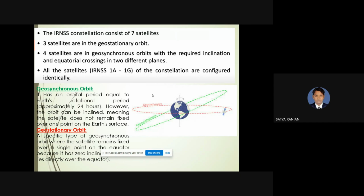The IRNSS constellation consists of seven satellites. Very few satellites are there as it is a regional satellite system. Three satellites are in geostationary orbit and four satellites are in geosynchronous orbit. Look at the figure: the green circle is geosynchronous and the red circle is geostationary. Geostationary means it is stationary with respect to the earth, and it is not inclined. Geostationary orbits are not inclined, but geosynchronous orbits are inclined with respect to the earth's axis. That is the difference.